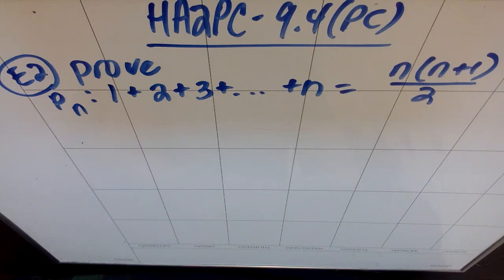All right, this is Honors Algebra 2 Pre-Calc. We're doing 9.4 in Pre-Calculus, which is proofs by mathematical induction. So we're going to do example 2 now.